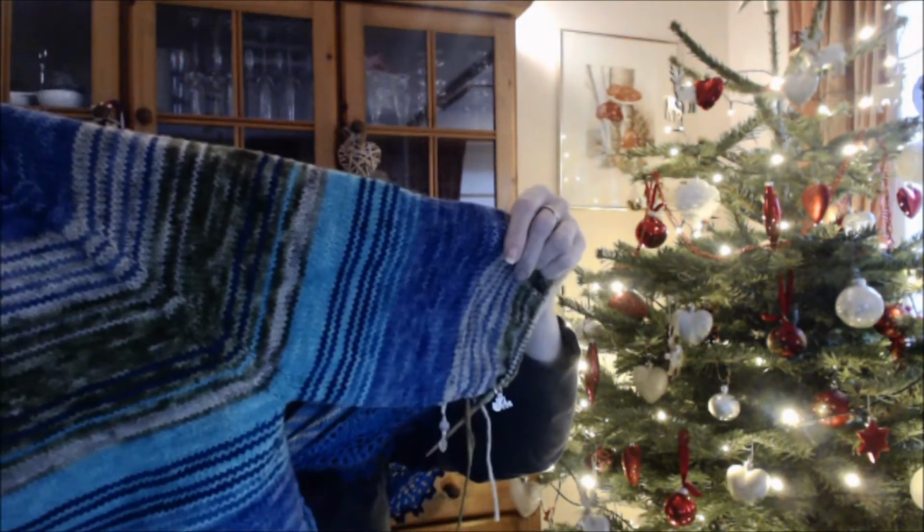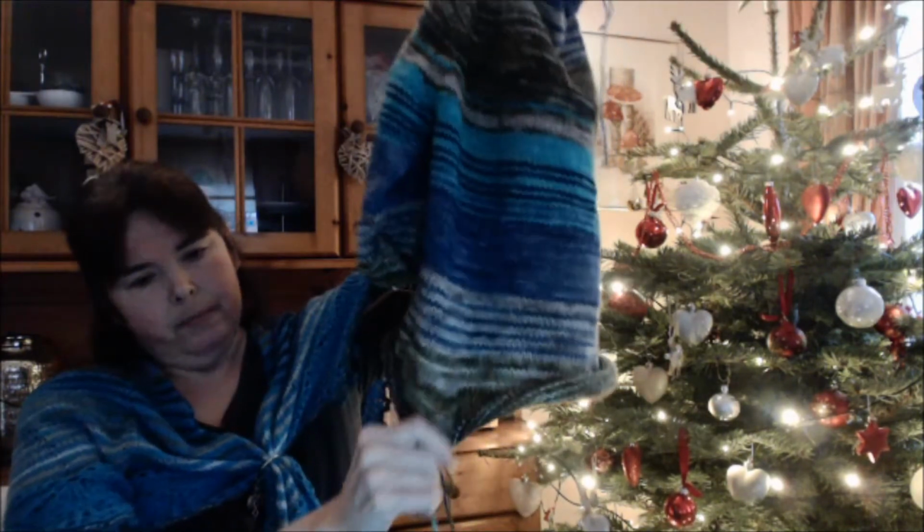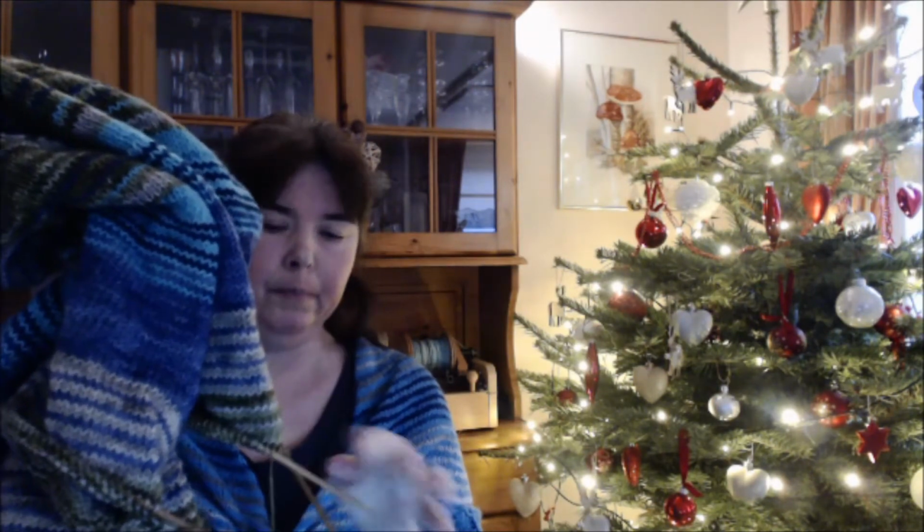So this is turning out nice. It fits him like a glove. Amazingly nice, and it just rolls up, but I've got plenty of yarn left. This is knit on size 4mm needles, just a small bamboo ones for the sleeves, which works great.